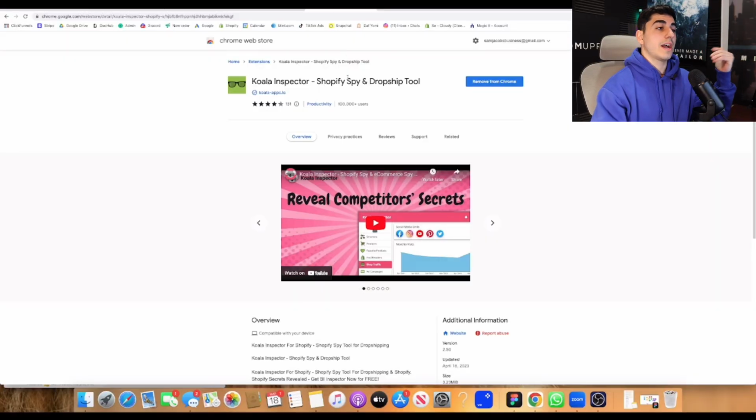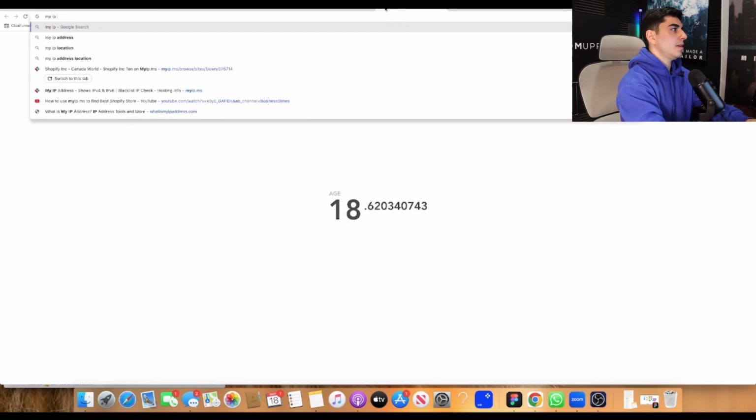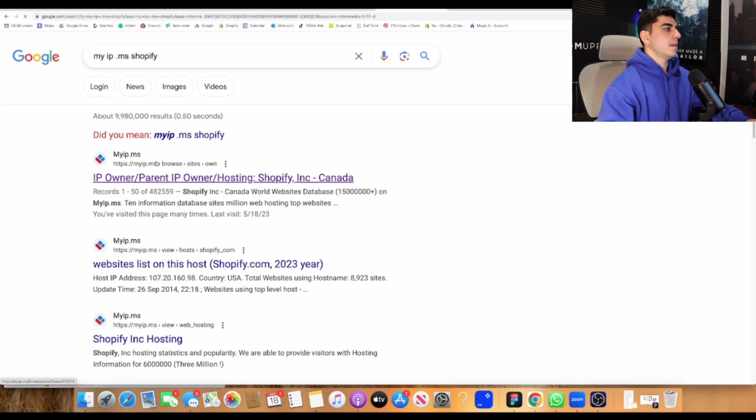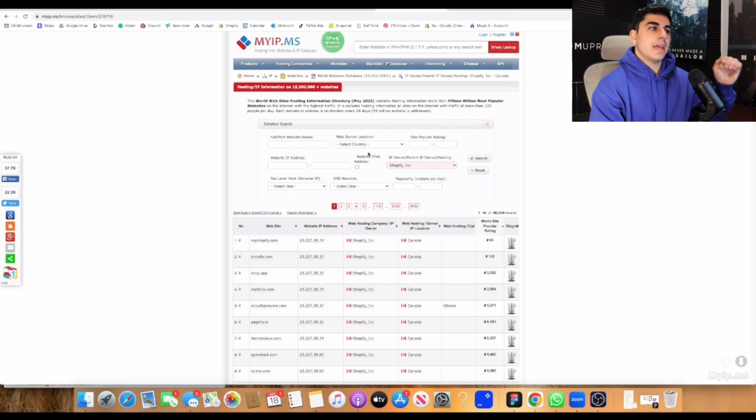Koala Inspector is what I use to qualify a product and to know that it's selling. The second thing that you want to do is you want to go to Google and type in myip.ms, okay, and then Shopify, just like that. Then you can click the first link, just like that, and you should see something like this. Now, what this website is, it shows you the top websites, top Shopify stores in the world, okay? And it'll literally tell you all of them.